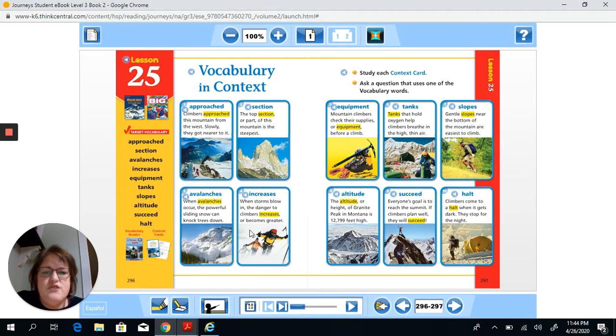Okay, so before we get started on the packet, I want to go ahead and read your vocabulary words to you and get you familiar with those. These are the vocabulary words for your next story, which is Climbing Mount Everest.